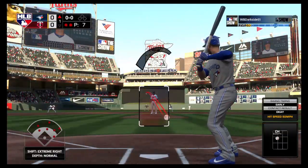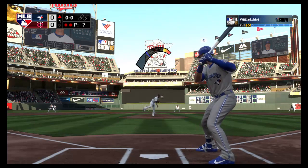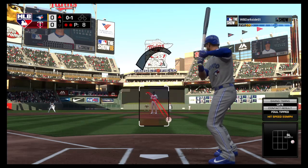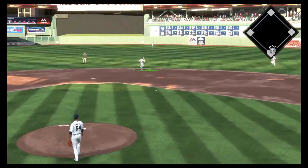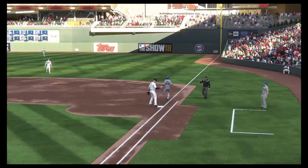Here's Justin Smoke now. Lifetime numbers against Irvin Santana. He has 7 hits in 27 at-bats. He also has 1 home run. Into the windup. Here comes the 0-1. Ground ball sent back up the middle. Throw on to Mauer will be in time, and that retires.